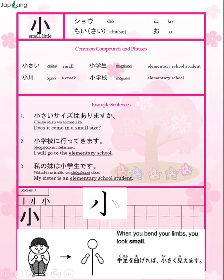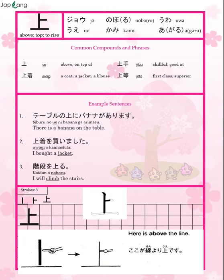Alright, there are 3 strokes in the stroke order over here. I have mentioned it here, so you can relate to this. Also, how to remember this is that when you bend your limbs, you look small. Right? So this is how you look. You can relate with this. Next, we move to above, top, to rise, up.